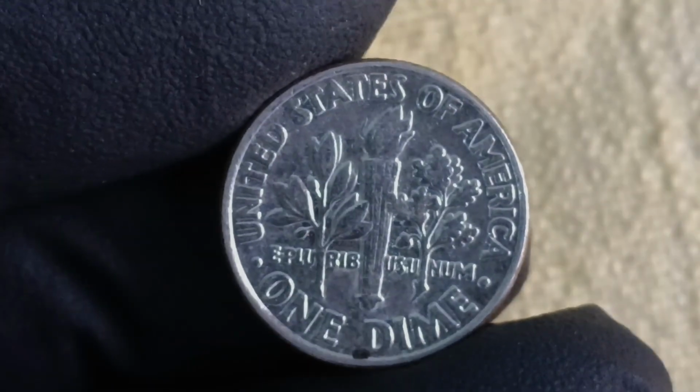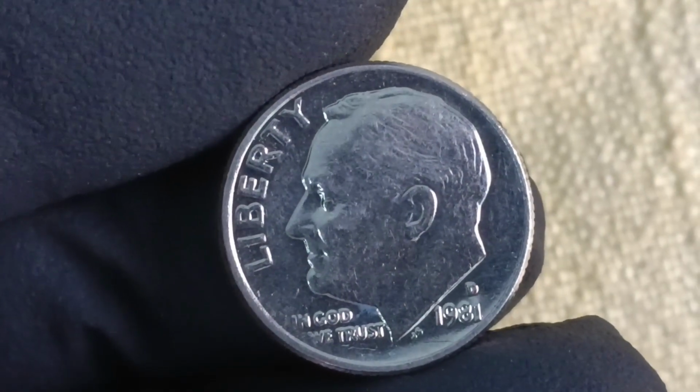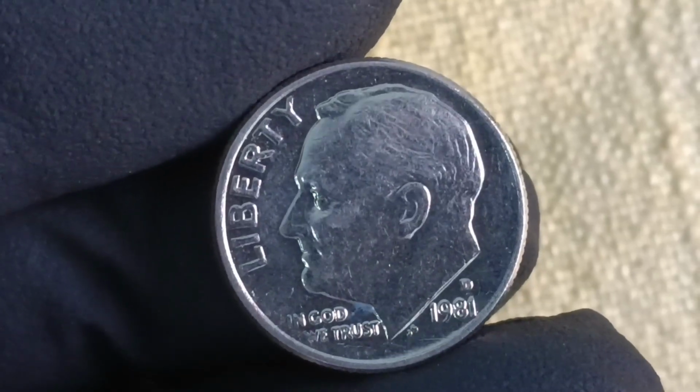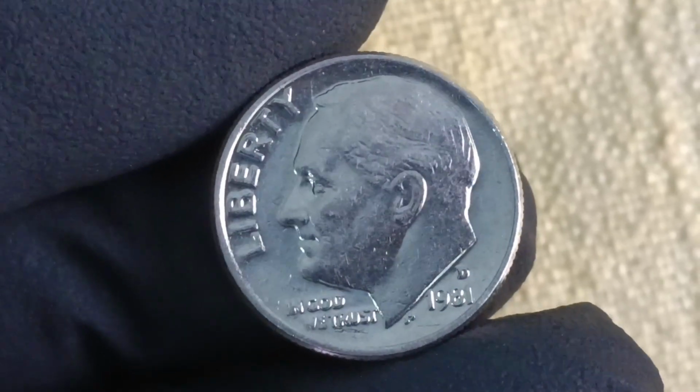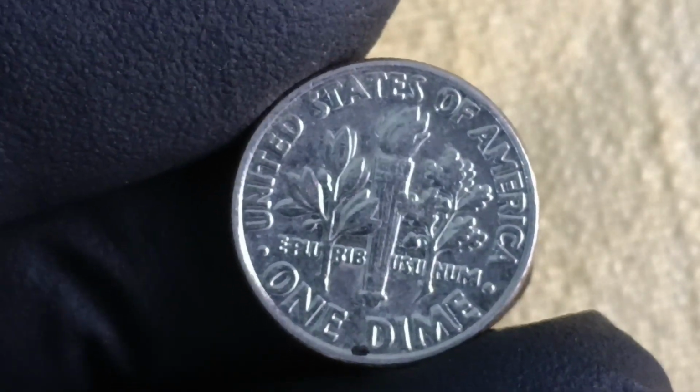These rare dimes feature a faint doubling in the inscriptions and a slightly off-centered strike that distinguishes them from standard issues, yet because these differences are nearly invisible to the naked eye, countless people have likely spent or discarded these million-dollar dimes without ever realizing their worth.